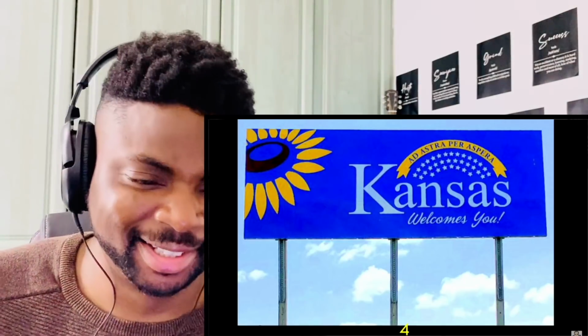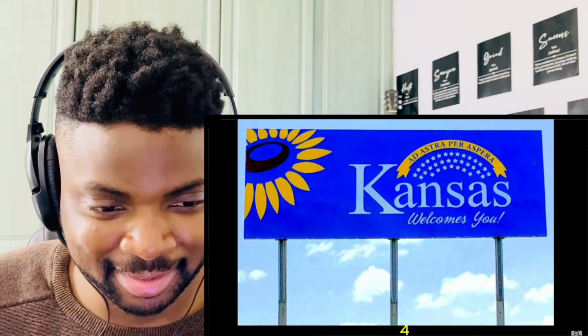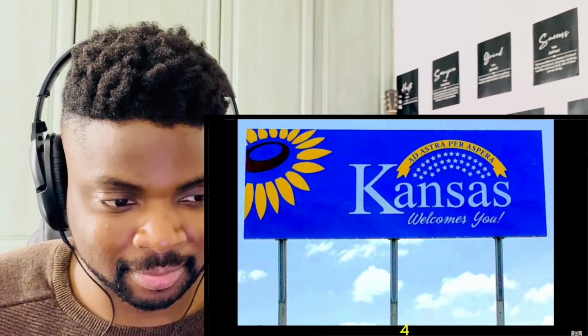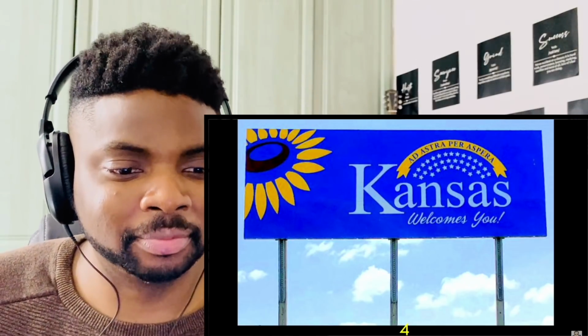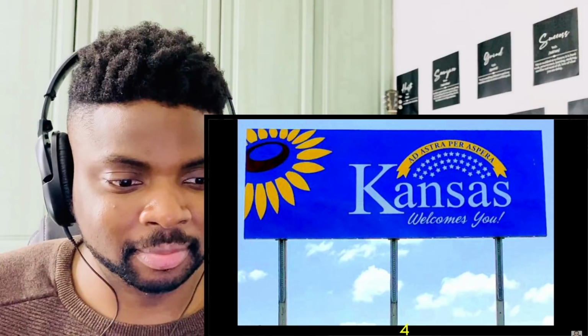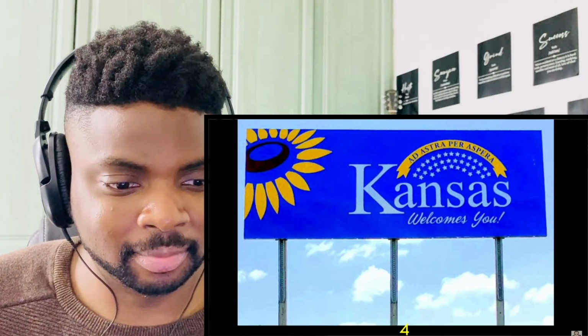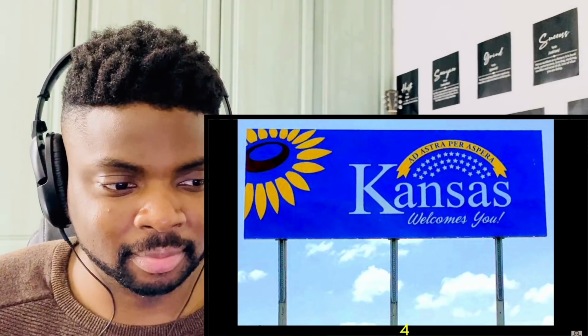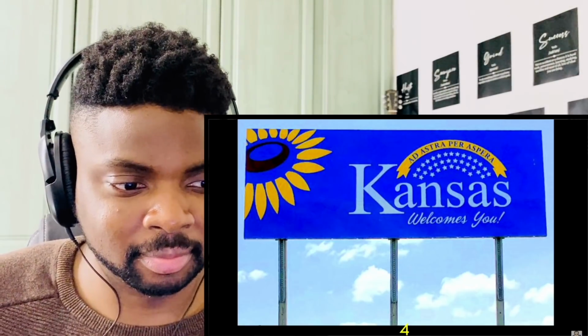Compare the blue on this sign to the blue in all the other ones. It is so much brighter, and that sunflower in the corner is really cool. Kansas is the sunflower state. It's one of the sunniest states in the country, so to have a really bright sign is very fitting. It's been pretty much the same sign design through the years, and there have been a few updates every now and then, but it's always looked really good.